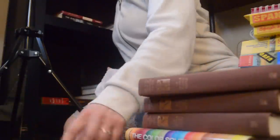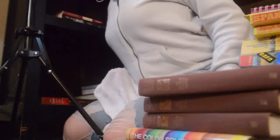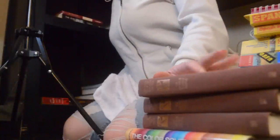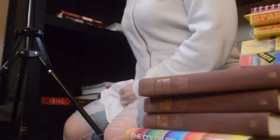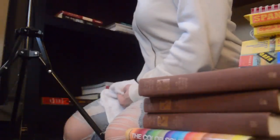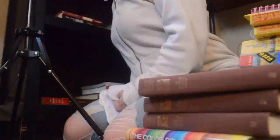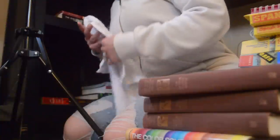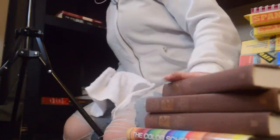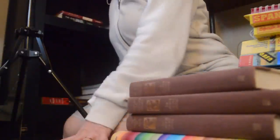Coming down to the end of this pile, I still have so many here. I'm not sure if you can see all of them. I have like five more piles of books here. So I'm gonna have to get rid of some of them. I have a paper bag behind me that I'm going to put the ones I'm not going to keep. I will just donate those, I guess, to a thrift store or whatever.